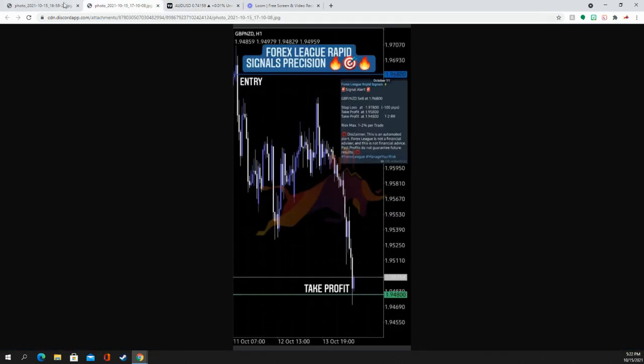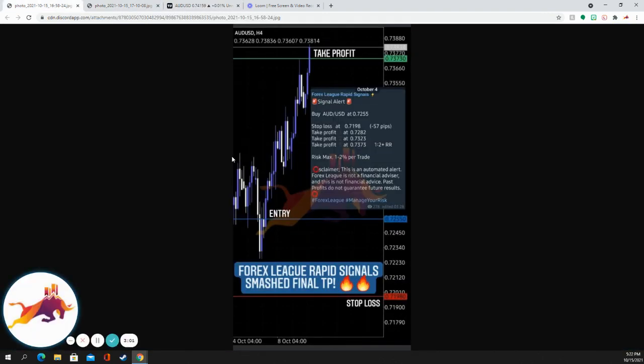AUD. So let's jump over to the chart of the trade that was given out in Rapid Signals. This was given on a 4-hour view on the 4th. So this was more of a swing trade, and I'm going to cover that in a second on the chart here, but pretty much a swing trade given out on the 4th. It was a buy position at 0.7255, stop loss 0.7198, risking about 57 pips. And our final, a couple TP levels listed, our final being 0.7373, which gave us a 2-to-1 risk reward. So this one played out as well, as you can see, but let's get into it and dissect it a little bit more on the chart.